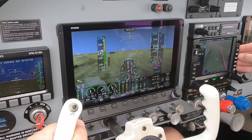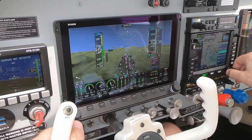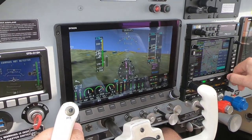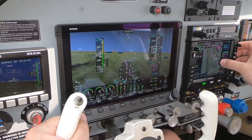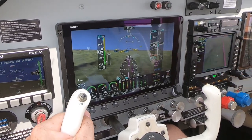I'm going to go to procedure. I'm going to go to 22, RNAV 22. I'm going to do vectors. Right to the traffic, Skyhawk on right base, runway 22.